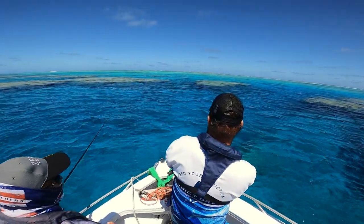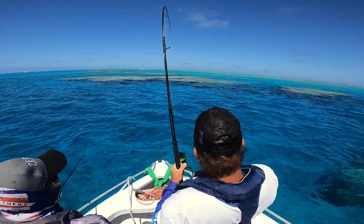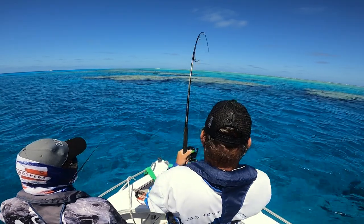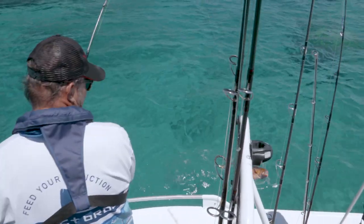Oh, yes. What have you got in? Oh, I have no idea, but there's got some weight. Get out. Come on, come back. Oh. Red bass. Nice. Red bass. Good on ya.